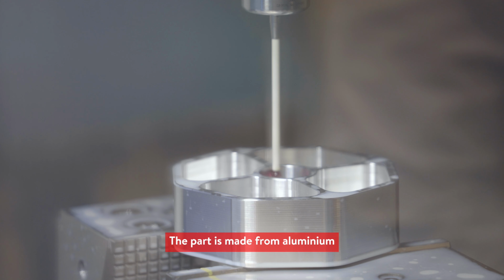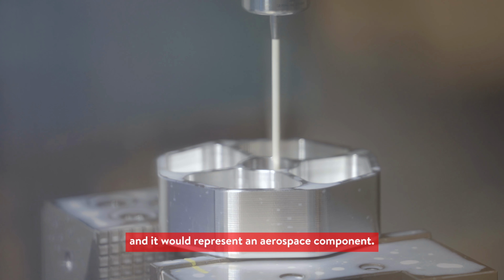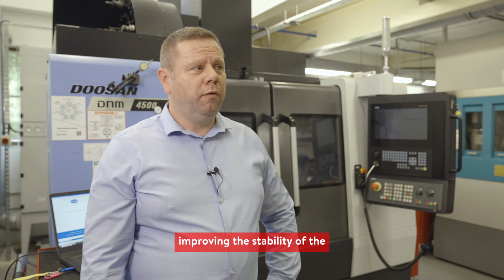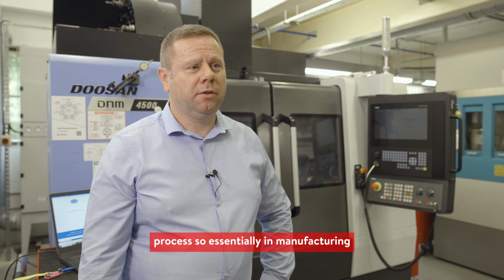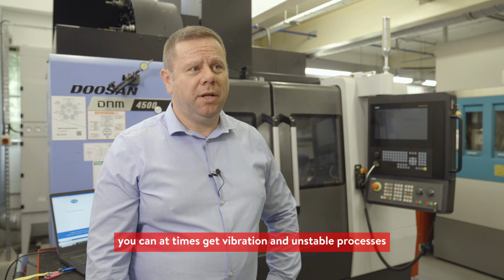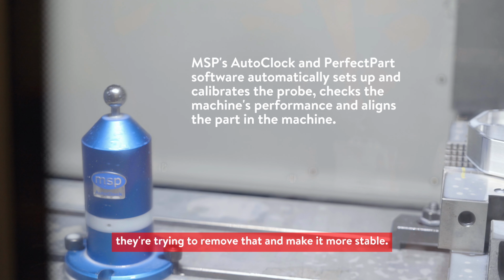The part's made from aluminium and it would represent an aerospace component. The problem we're trying to solve is improving the stability of the process. So essentially in manufacturing you can at times get vibration and unstable processes. So essentially they're trying to remove that and make it more stable.